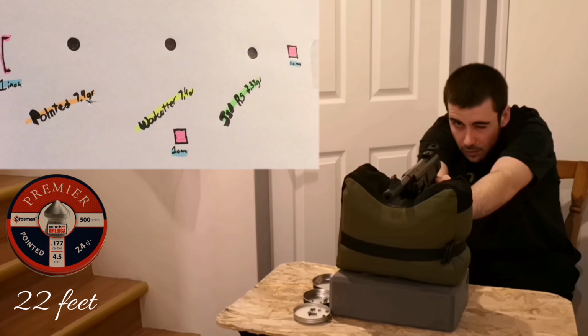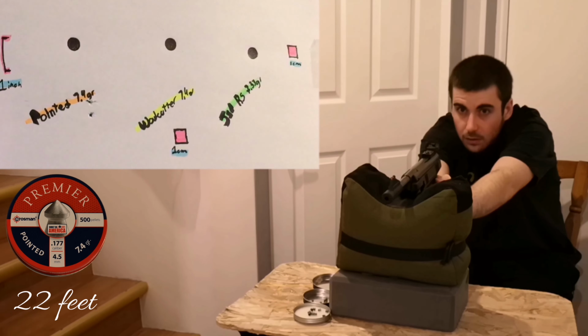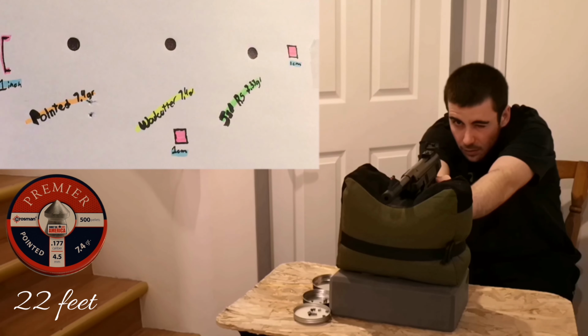It looks like the shooting bag will affect the point of impact a lot with my eye position. I'm shooting with one eye open, trying to focus, opening the other one sometimes, just like this. Let me know what kind of tricks you guys are using.